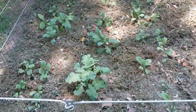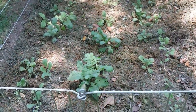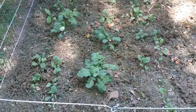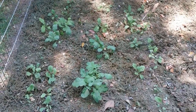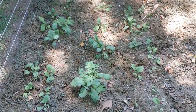We still have to get some mulch put in here, but got some ground cover with grass clippings. I do have a compost container over there. I can show you that, where the remainder of the grass clippings will go, and also our food scraps, that kind of thing. But that's another video. We'll show you that.